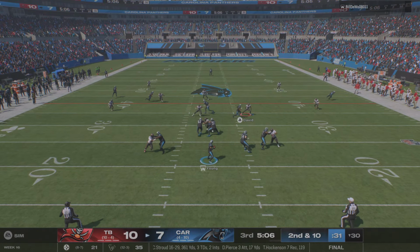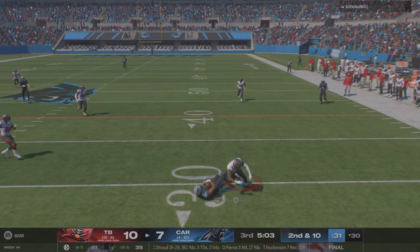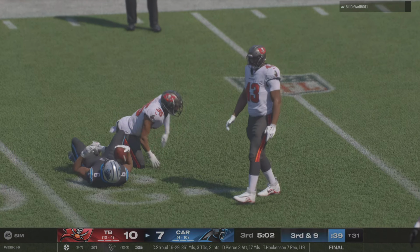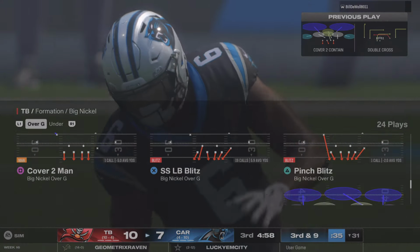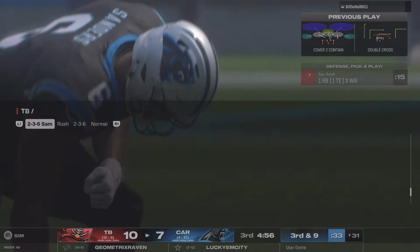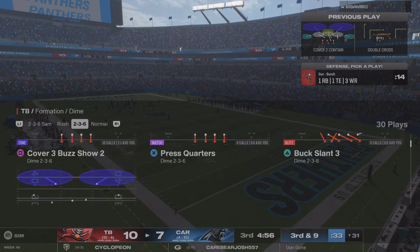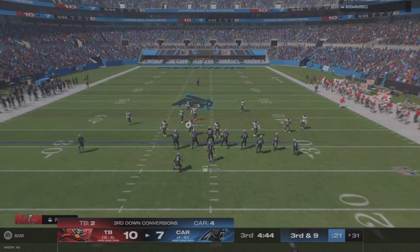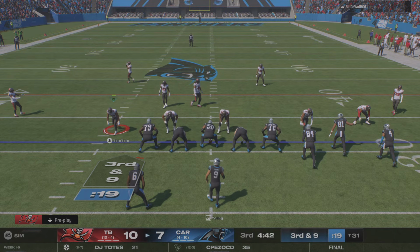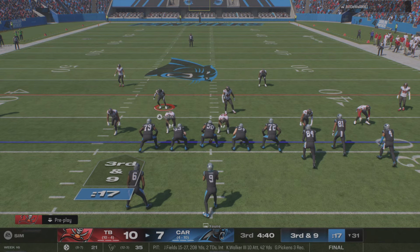Out of the shotgun, Young. That's caught. It's Miles Sanders. And a good job rallying to the football. Holding just a gain of a yard and sets up 3rd down. Defensive coordinators preach all the time, play pass defense with vision. It's exactly the case here. They're able to rally to the ball, keep that to a short gain.